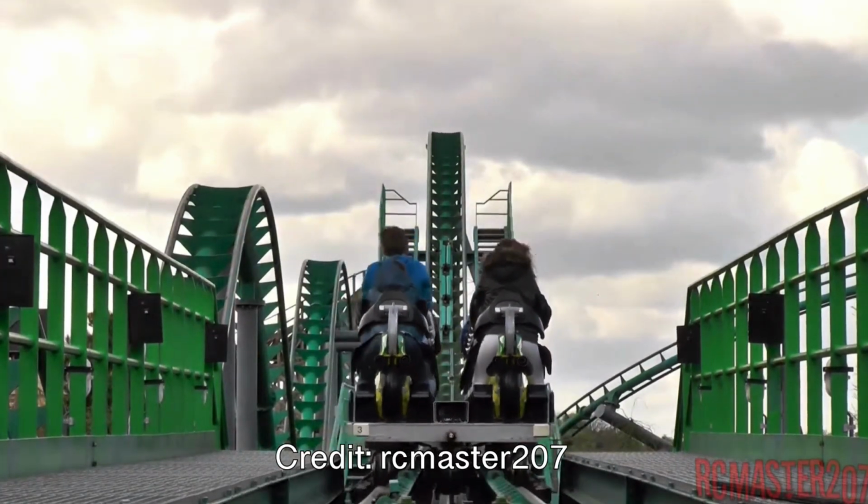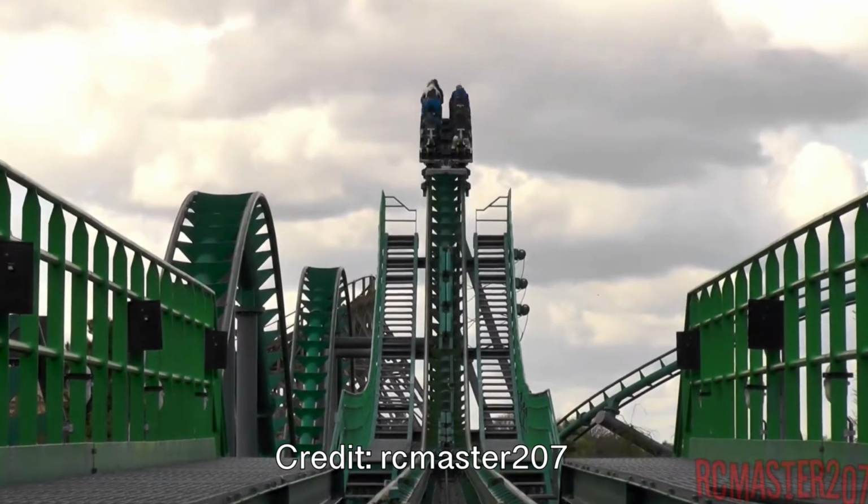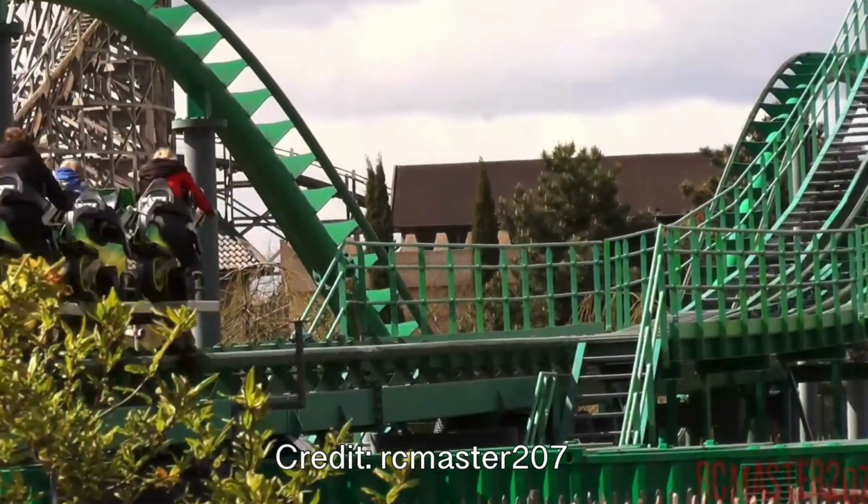This would be a very thrilling coaster, and would probably be one of the best motorbike coasters today. It was much more thrilling than Moto, I could say that, and even looking at the models today that have motorcycle trains, I can't think of anything that would compare to something like this.